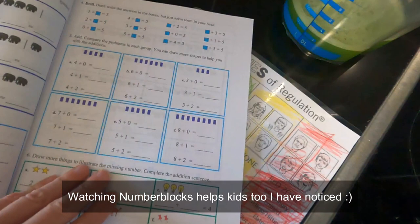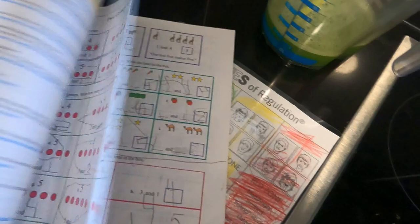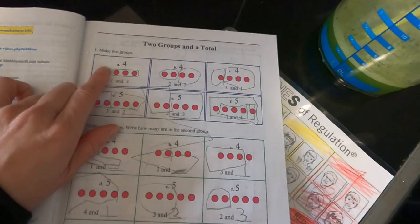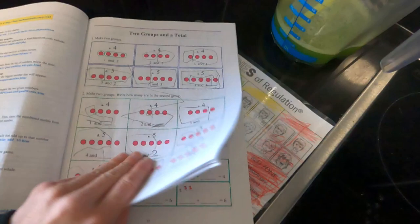It's actually very light. I know it's got writing in it, but let me show you. So this is how you start. So this is what you start with. Make two groups, one and three. So you circle it, four, two and two. So you follow it. It starts off very slow. So there's really no prep with this, and I quite like it.